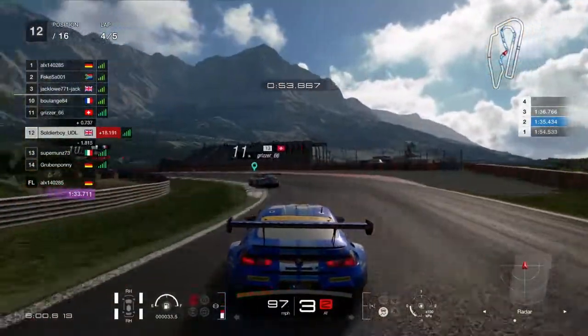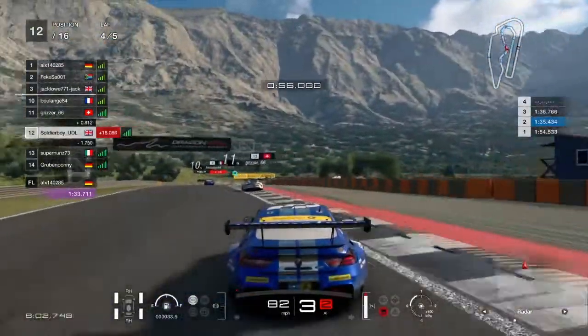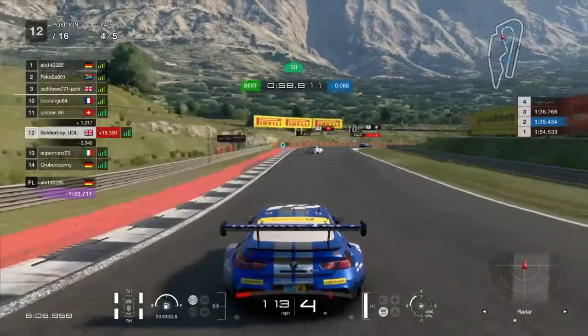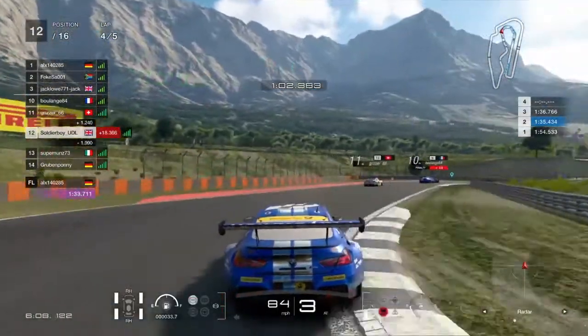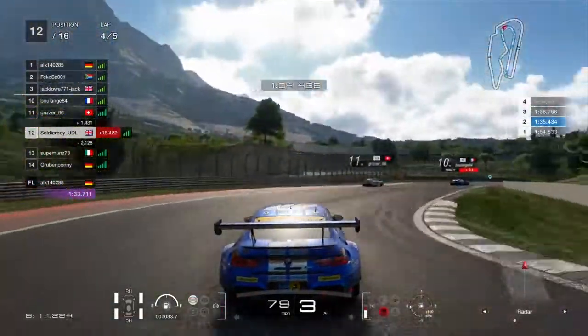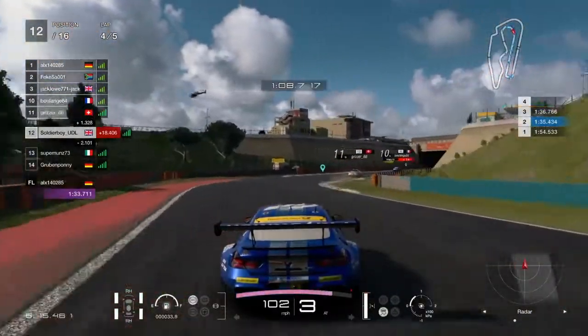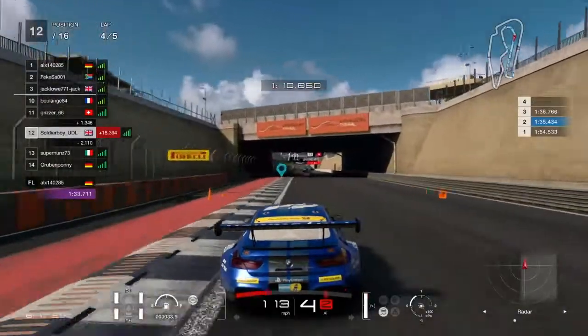On the penultimate lap, 10th place has got a penalty. There was an issue there. We've now jumped up to 12th. I think someone spun out. Yeah, 10th does have a penalty as well. So there's always opportunity here to make another place or two up.